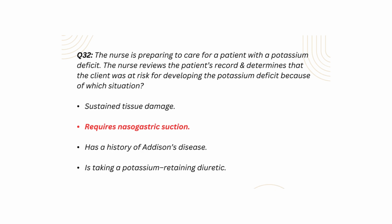Q32. The nurse is preparing to care for a patient with a potassium deficit. The nurse reviews the patient's record and determines that the client was at risk for developing the potassium deficit because of which situation. Sustained tissue damage. Requires nasogastric suction. Has a history of Addison's disease. Is taking a potassium-retaining diuretic.